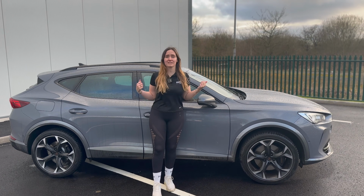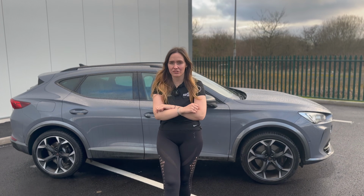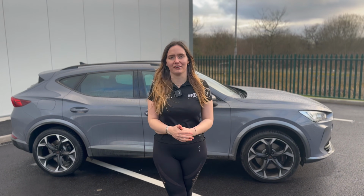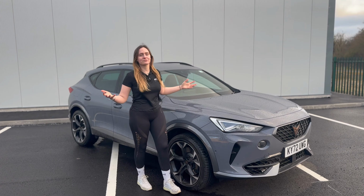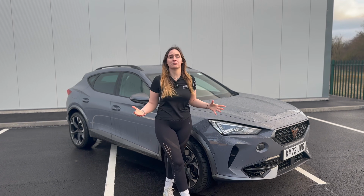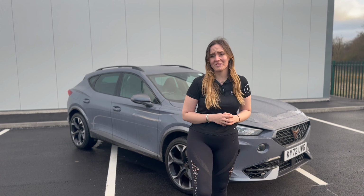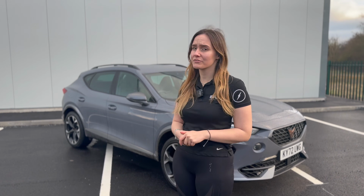Number 4, this model comes with a graphene grey paint, which is £860 extra. Now, I would prefer the matte magnetic tech grey that we had on the Cupra Leon. I have a little bit of a soft spot for this colour. And last but not least, reason number 5, with a list price for this model at £43,000, the expense doesn't stop there because I love driving this thing so much, I keep ending up at the fuel station.